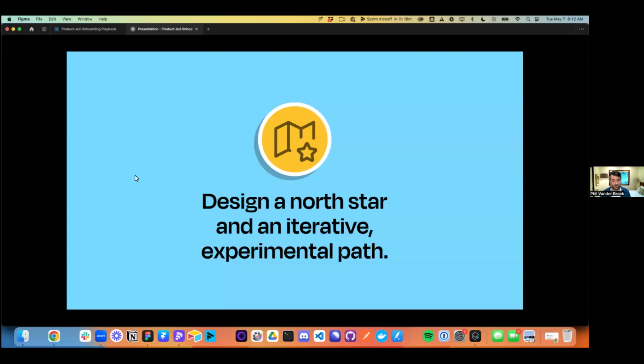A practice we found really useful at Dropbox was thinking about a North Star and then designing an iterative experimental path. I think it's really easy to boil the ocean, especially if you looked at best of breed products in the world. You might want to build exactly what they have. The truth is that an iterative experimental path is going to end with a better result than doing one massive change at once. So I'll give you a good example.